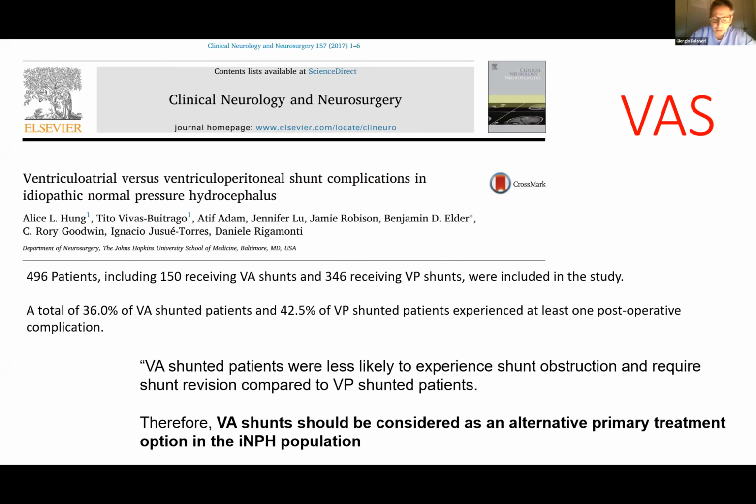Dealing with the VA shunt, in this paper from Johns Hopkins University, from the group of Professor Rigamonti, they retrospectively reviewed 500 patients, and a total of 36% of VA patients and 42% of VP patients experienced at least one possible complication. And they concluded that VA shunt should be considered as an alternative primary treatment for iNPH patients.